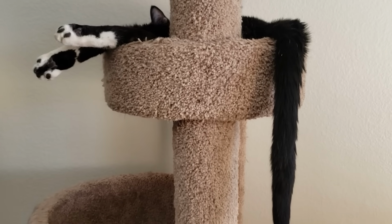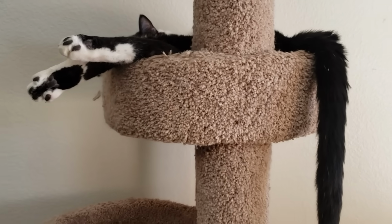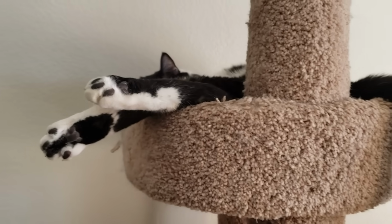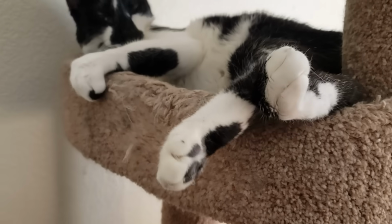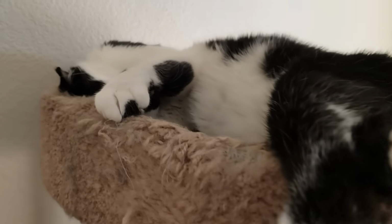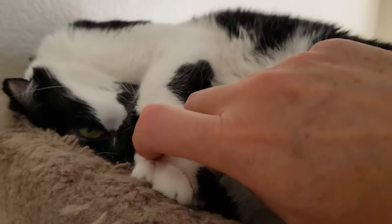Now that it's summer, the cats have been spending an awful lot of time in my office off the master bedroom in their cat tree. Here's Bandit, little feet dangling over the edge. He's got his paw over his face. Sorry, Bee, am I disturbing you? Poor Bee.